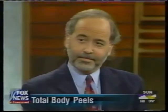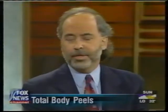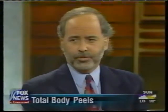Okay. Can we talk about the cost? The cost really is not considerable at all. Depending upon how much of the area of the body is treated, it'll vary from $175 to about $250 a treatment. The total treatment is probably less than the cost of a camcorder. And certainly if you can prevent skin cancer, a lot of people are well willing to have that done.